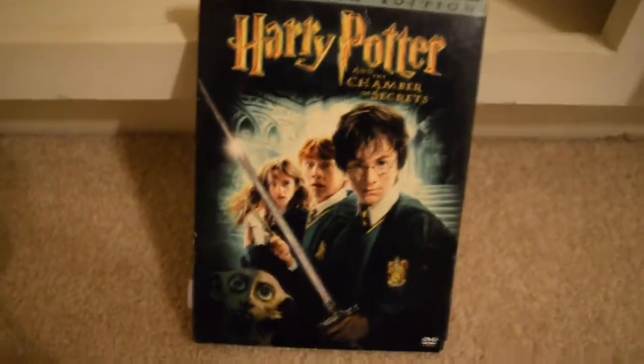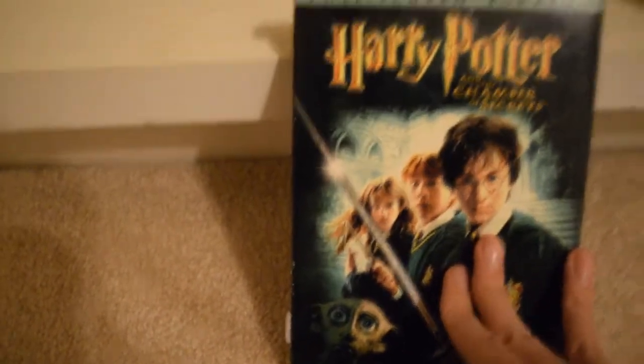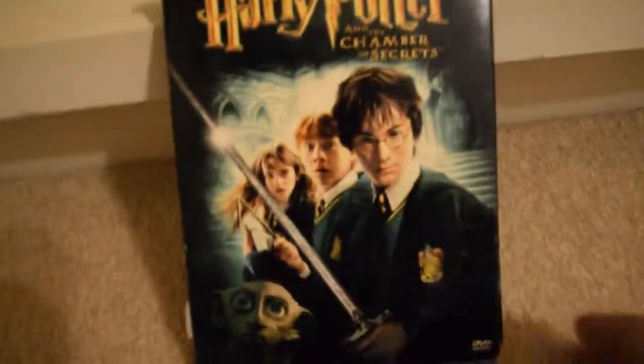Alright, over here we got Harry Potter and the Chamber of Secrets. I'm a huge Harry Potter guy. It actually brings up a lot of influence in my life and in my works. And I love the books, I love the movies. So yeah, I try collecting all the Harry Potter films, but so far I only have 4, I think. I only have 4 of the Harry Potter movies. But I love Harry Potter, so that's pretty much self-explanatory. Yeah.